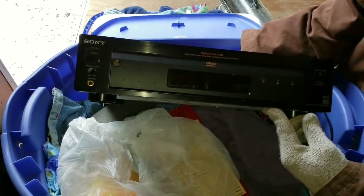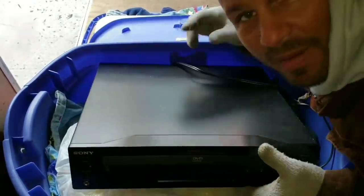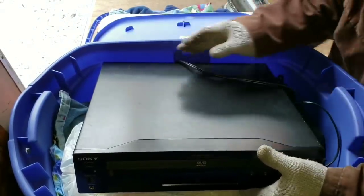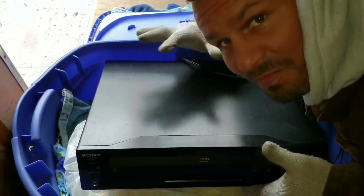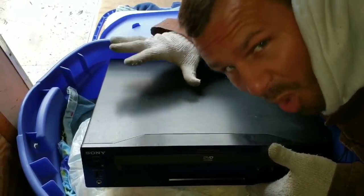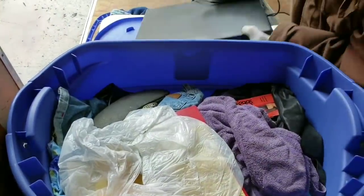And this is DVD, CD, video, CD, digital... All right, so this is one of the old school ones. And remember, this vintage electronic stuff, it sells incredibly well on eBay. Remotes, parts, pieces. Even if you have a broken one, you can still sell the parts and pieces, sometimes more than the actual full functioning piece. So hold on to that stuff.